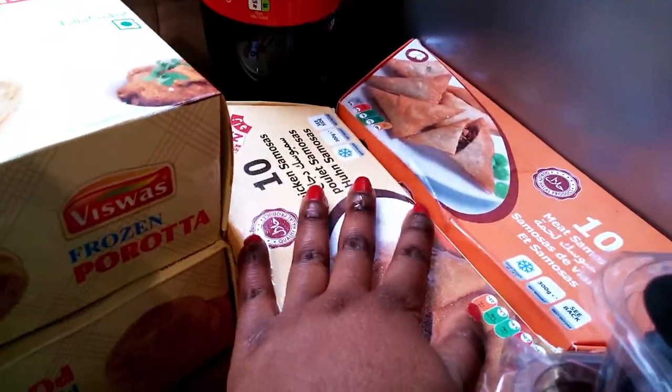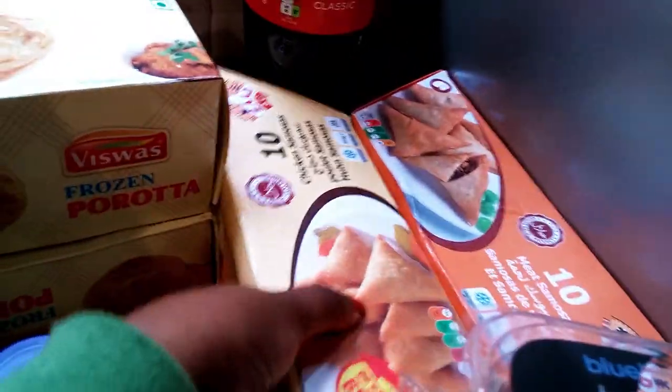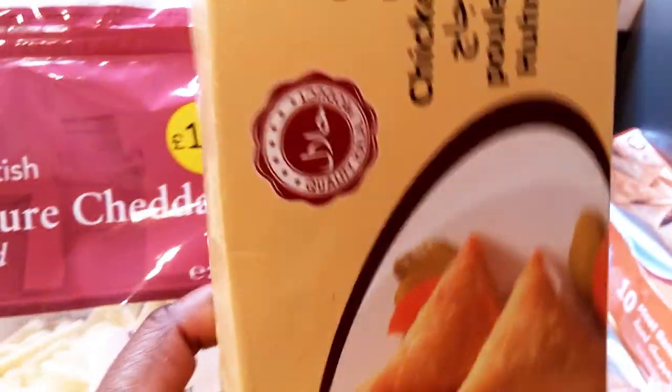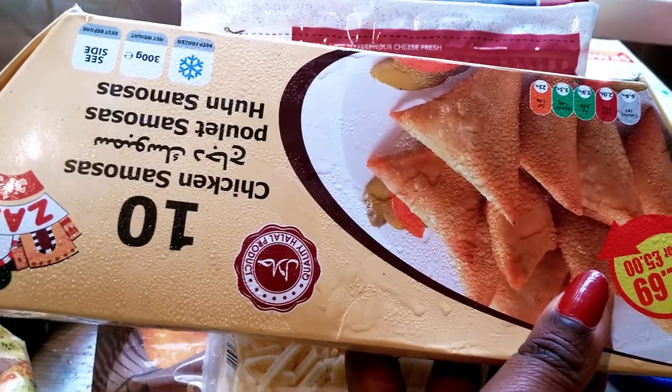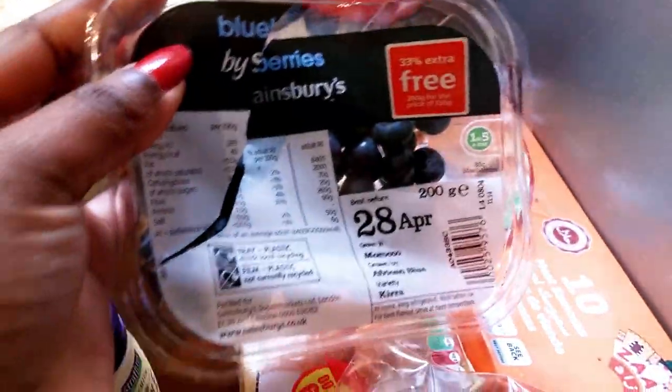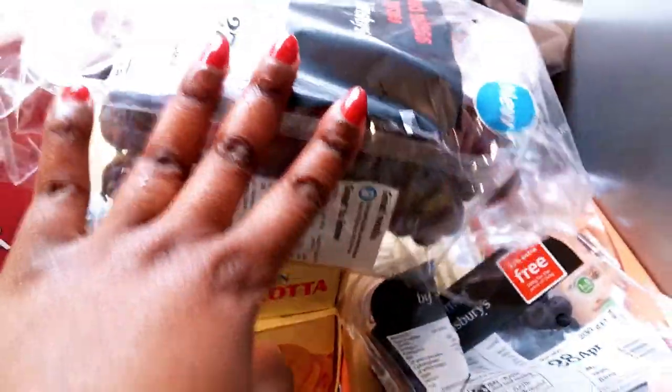I have samosas here. I think I have about how many? Another Coke bottle. That's so bad for me, but 10 chicken samosas. And then there are four more packets here. So I've got four packets of the samosas. And then right here, I have already dug in. I have just fruit that I used to make different things.